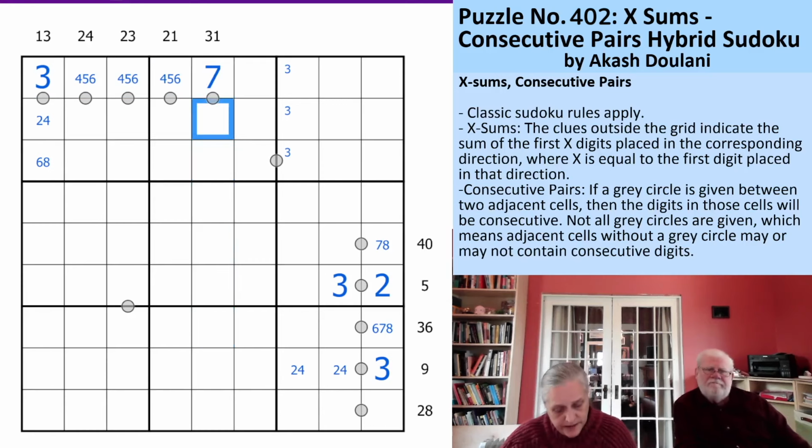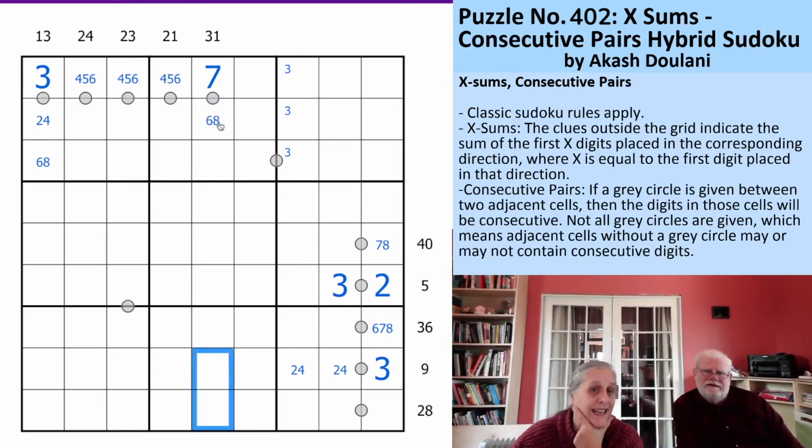Yes, right here is 6 or 8, yes. I'm still trying to figure out what... But this now sums to 14 and can't be 6, 8. So it is a 5, 9 pair. Very nice. Oh, that's beautiful. What a lovely construction. Let's look at this 28 as well.